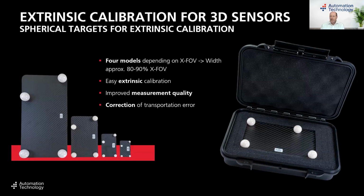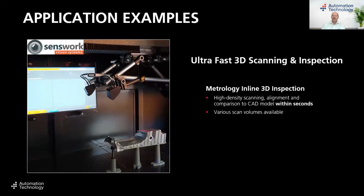And yes, you can believe it or not, but we offer it to you. You can test it by yourself. We can provide you a load sensor. You can download the software and test by yourself if I'm right or not. But we also have some nice application stories.